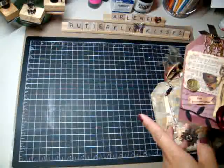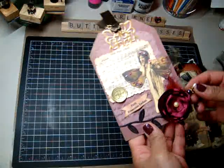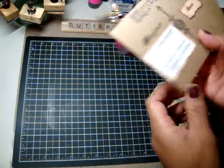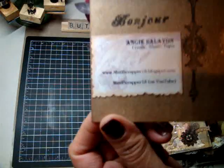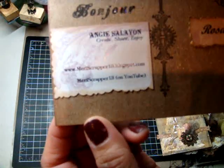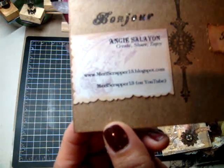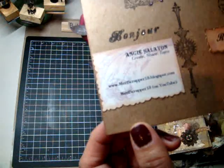So this is group 4. The first tag that I have is by Angie Salayon. And so pretty. Let me see if I can show you her information first. Here we go. She is at maryscrapper13.blogspot.com and her YouTube ID is maryscrapper13, so check her out.